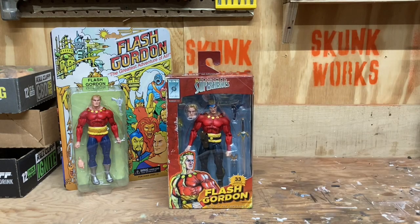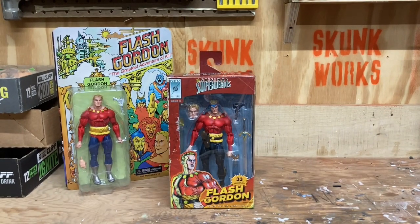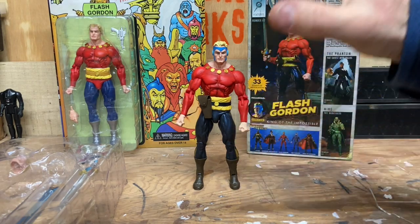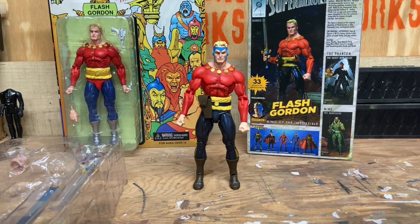So we'll pause the video and we'll come back and we'll get this guy out of his package. All right guys, so here he is, the King Features Flash Gordon out of the package. There are a few things off the bat. I'm going to give NECA another F for packaging. Getting this guy out of the package is a pain in the butt. But I managed to do it without tearing anything up.